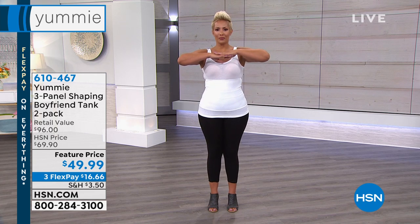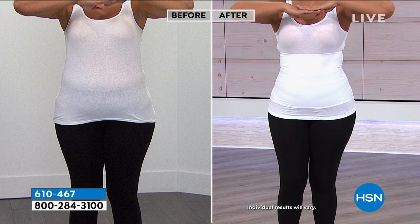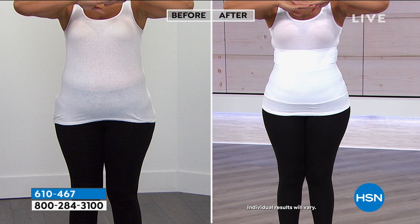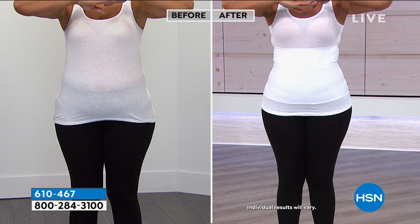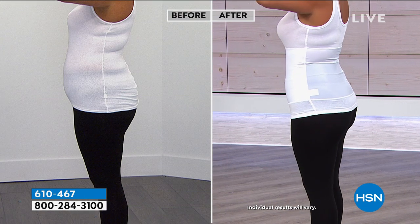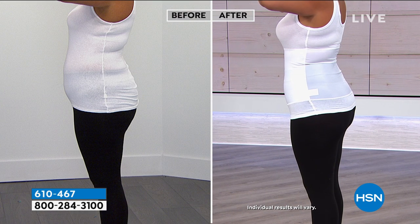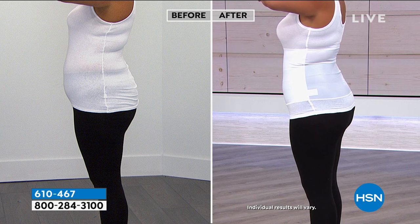Telling you, 3 flex payments, which means you could get this 2-pack home for under $17. By the way, one of these would normally go for $48. One, not one 2-pack. Right, one individual. One, like just the one Yaz is wearing. You see that before and after? That would normally cost you $48 to look that fabulous. Today we're getting 2 of them under $50.